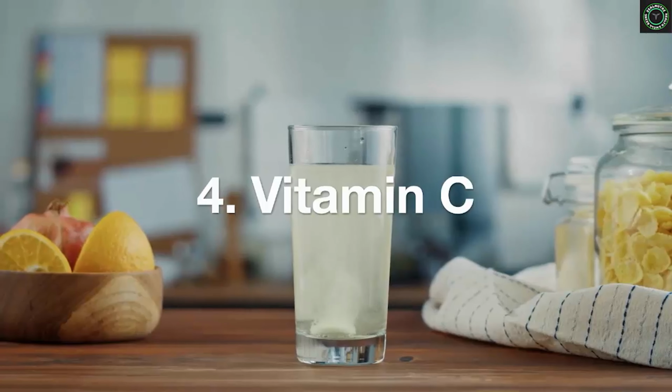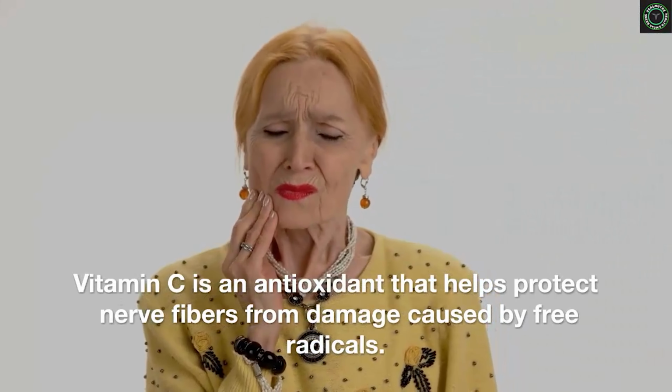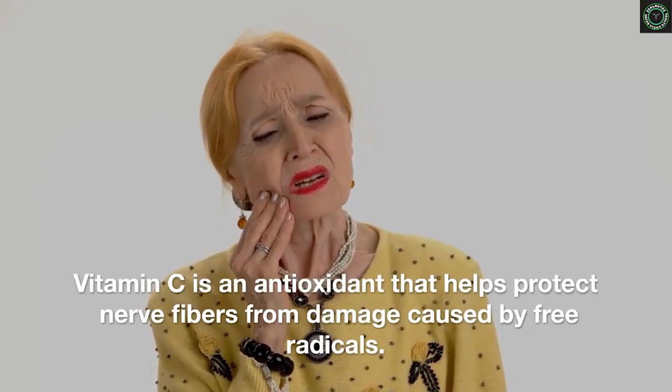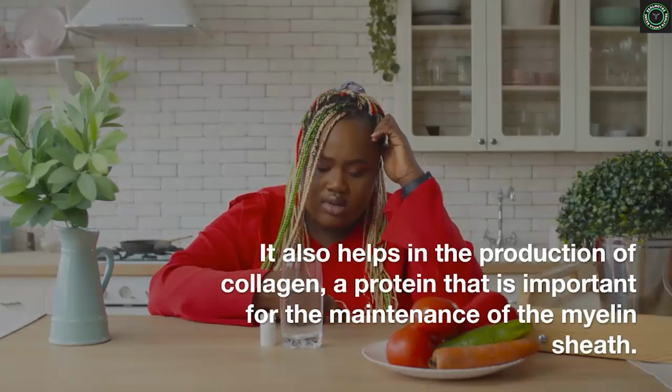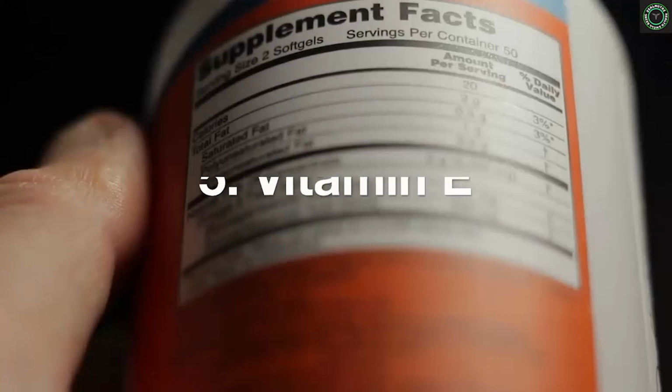4. Vitamin C. Vitamin C is an antioxidant that helps protect nerve fibers from damage caused by free radicals. It also helps in the production of collagen, a protein that is important for the maintenance of the myelin sheath.